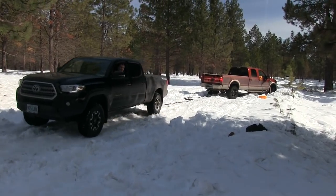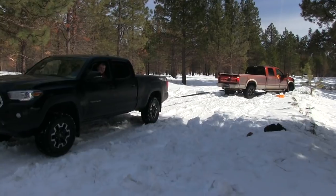We've got a tow capacity of just over 30,000 pounds, so it's plenty capable of pulling the F350. My Tacoma, however, is not. So I'm just going to apply a little bit of tension to the F350. It really wants to get out. It's just kind of stuck, and so hopefully getting it just a little momentum will be enough to get it going and get it unstuck. So we're going to give it a try here. The rope's tight. I will tell you right now.